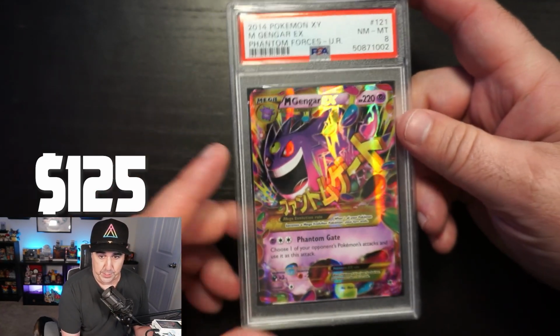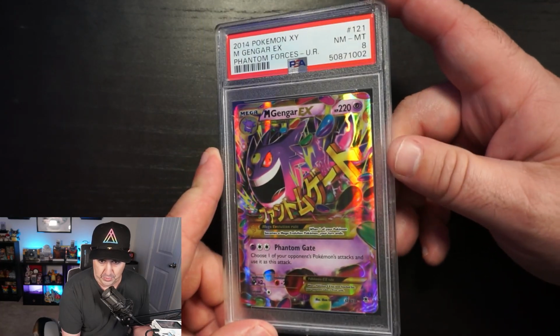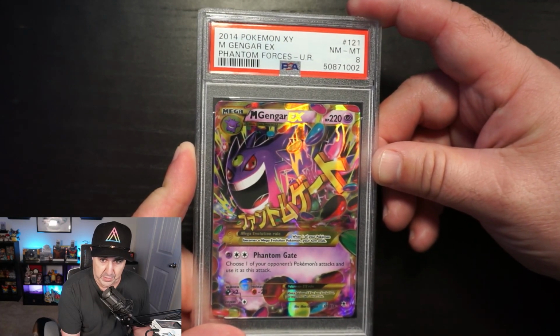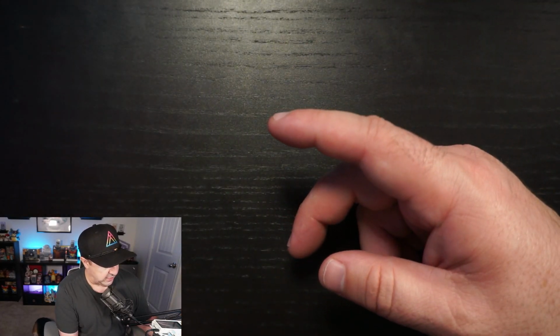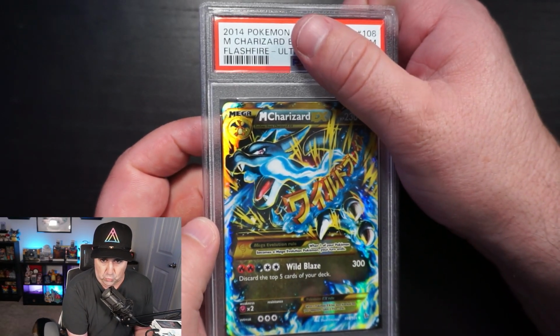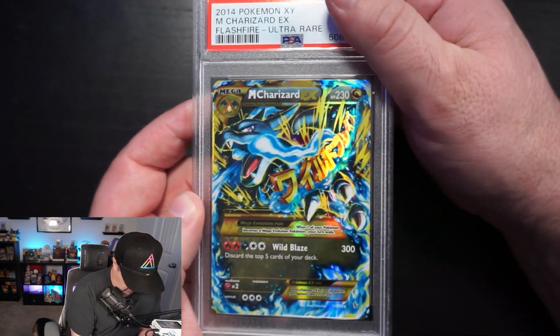Phantom Forces is a very underrated XY set. Some of these XY sets are finally starting to get their popularity back, as Pokemon was at a little bit of a low point. But there we go, Phantom Forces Gengar Secret Rare coming in with the PSA 8. Speaking of XY sets, this is the Flash Fire Secret Rare Charizard. Centering solid.